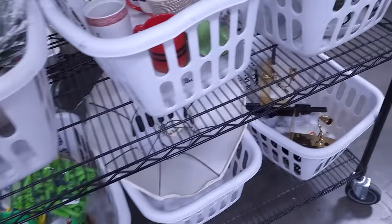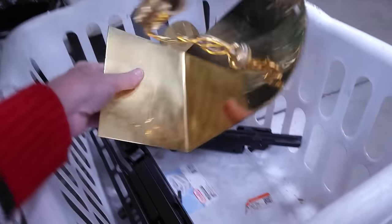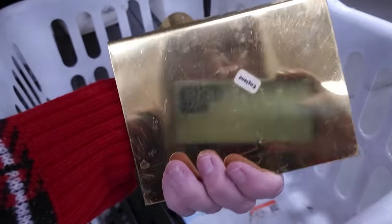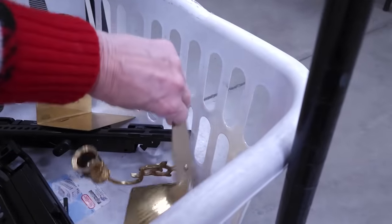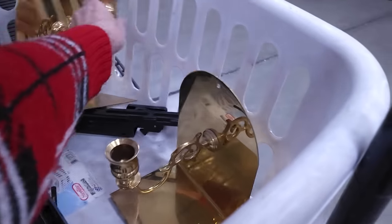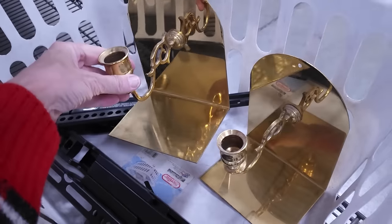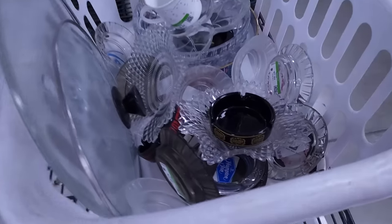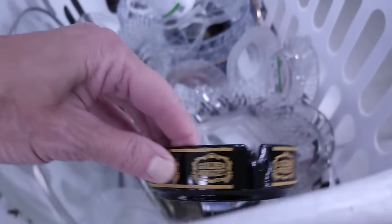Okay, that was just the first cart. Let's go over here and look at the second one where there could be more of this mid-century goodness. That says England on it. Hello. $3.99, and there is a pair. These are some hanging brass wall sconces made in England for $4 each. I will grab those. Looks like a lot of ashtrays in here from the Golden Nugget.